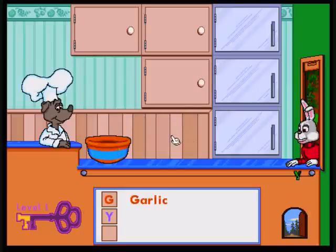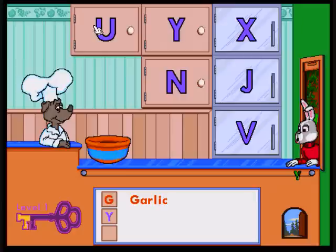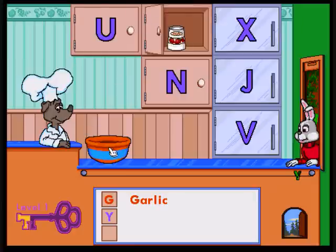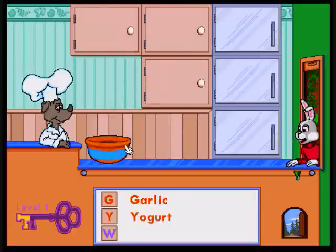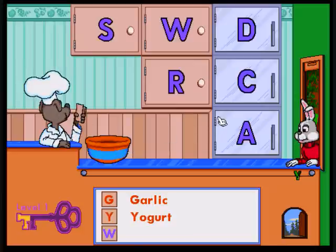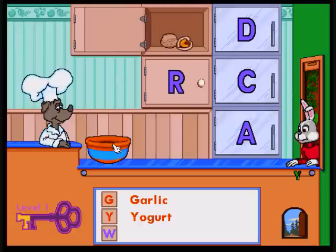This ingredient begins with the letter Y. Please find some yogurt. Y. This ingredient begins with the letter W. Please find some walnuts. W. W is for walnuts.